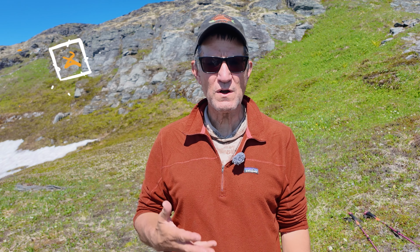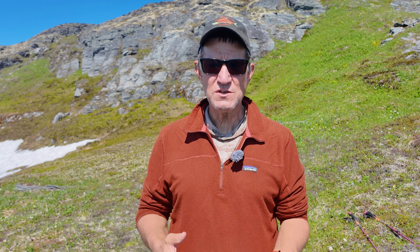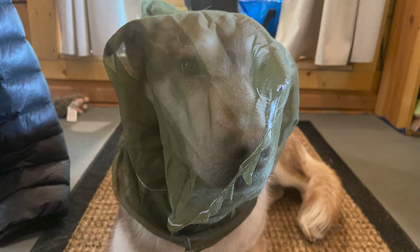Number 14, always pack a head net. This will help keep you sane in mosquito, no-see-em, or white sock country, and you can always use the mosquito net to make an emergency patch for the mosquito netting on your tent should it rip.